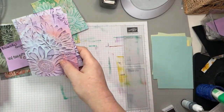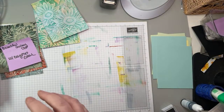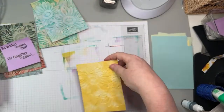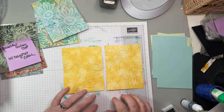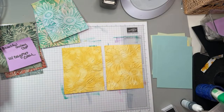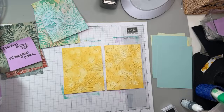So addicting. Let's see, did I pull any other? I think those are the only designer papers that... let's play with some more yellow. Haven't done yellow yet. Let's do some Crushed Curry on the yellow. No, let's bring some orange. Timid Tiger. We haven't played with Timid Tiger yet. Where's my Timid Tiger? I didn't grab that one. Hold on.